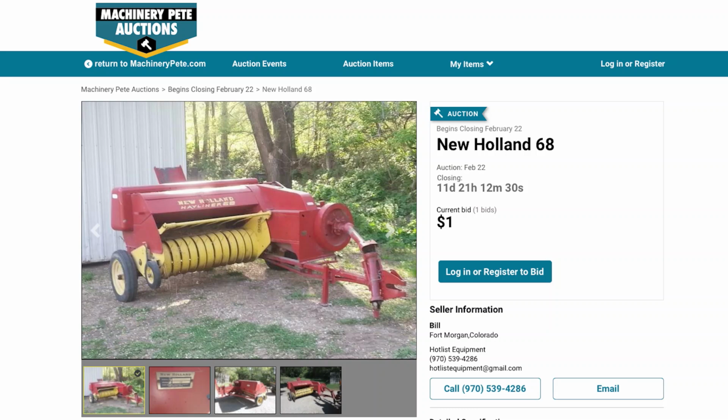And talking to the seller, he actually had to drive up to Canada to get a clutch for it. So it's well maintained and has been, and it should be a good runner for somebody that wants to buy it. Right. And again, he's got a couple rakes there, a New Idea 402 and 522. Is that from the same seller? Yes. Yep. Absolutely. Okay.